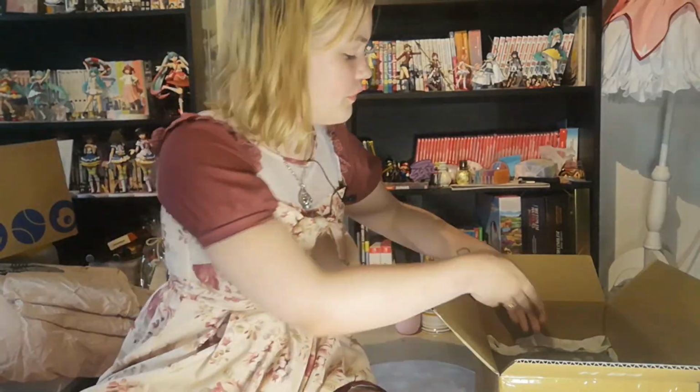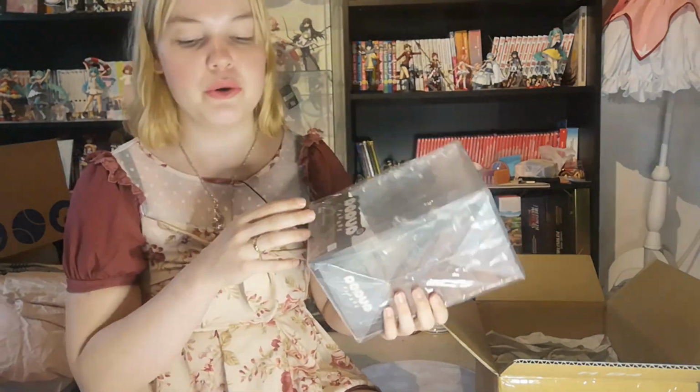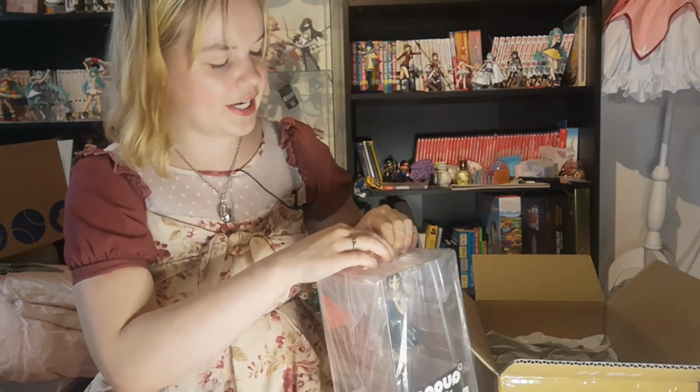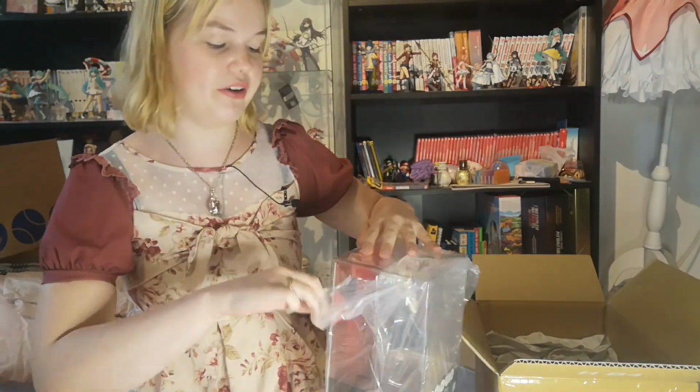Let's continue with a figure, shall we? And this is one that I have been looking forward to for a while. It's the Pop-up Parade Kaguya Shinomiya. Kaguya is this character I really like, but I don't know if I like her enough, especially because the school uniform they wear is kind of plain. So I don't like most scale figures of her enough to spend that amount of money on her.